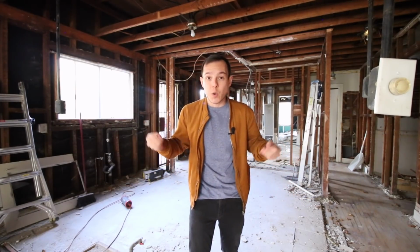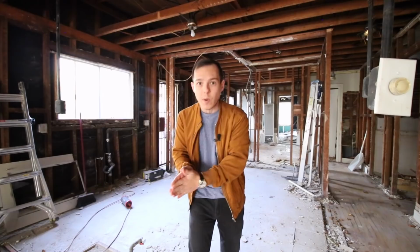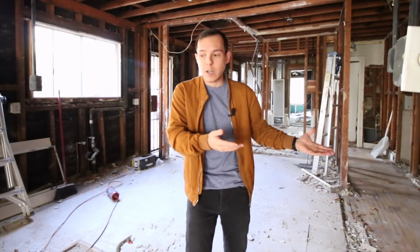This is also why I always tell people to assume their renovation is going to be costing them more money than they think it will every single time. You just can't properly determine how much something is going to cost until you begin tearing away at the walls and seeing what's behind them.